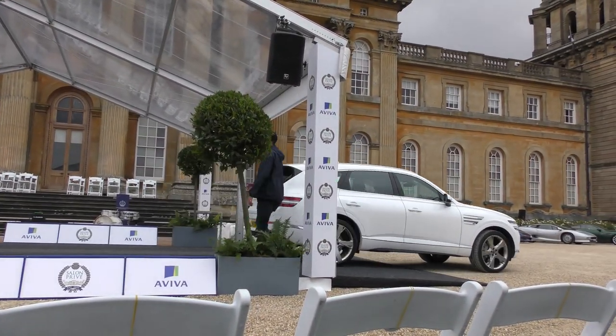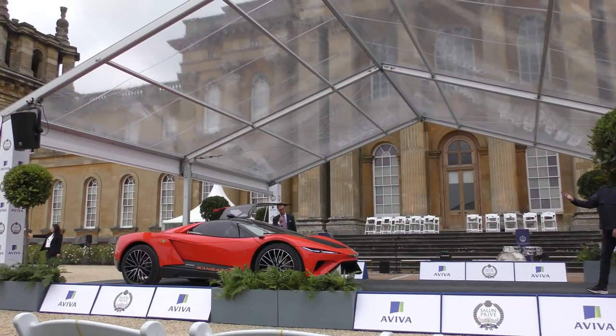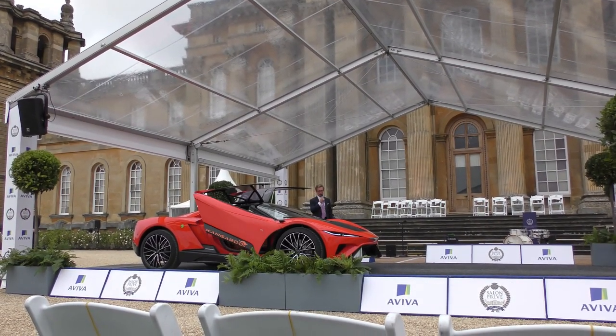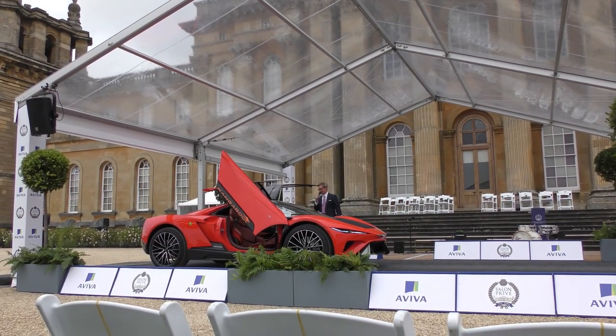This is something very, very special. And it's a great honour of mine to introduce Mr. Fabrizio Giugiaro. Anyone in the car industry will know the name Giugiaro. Fabrizio's father, Giorgetto. These guys, you know, what they don't know about car design isn't worth knowing.